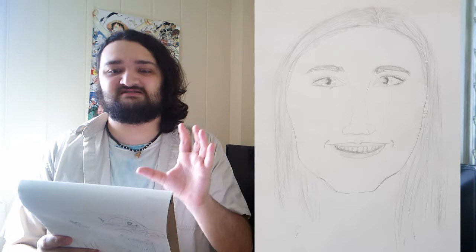Number 12. This is a drawing of a generic feminine face. I don't think I did that great a job, but I definitely could have done a lot worse. I'm a little proud of what I did, because this is like the first time just trying to draw a face from nothing. So I think it was okay. It could have been a lot better, but it could have been a lot worse.